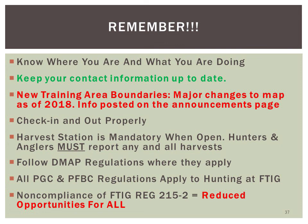Deer must be checked at the harvest station when it is open, and hunters must report any and all harvests in the iSportsman system. All tagged or collared deer must be checked in. Please follow all DMAP regulations. Remember that all Pennsylvania Game Commission and Fish and Boat Commission regulations apply at all times. Non-compliance will result in loss of privileges for all participants.